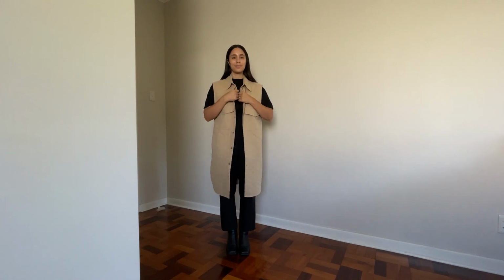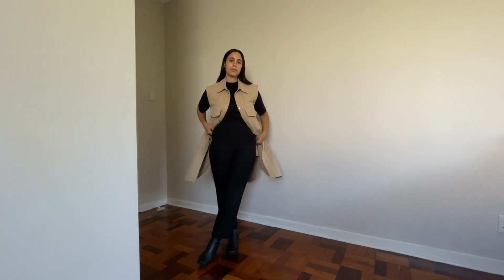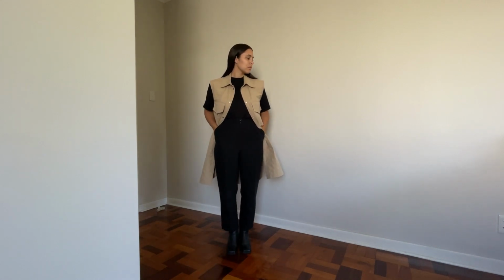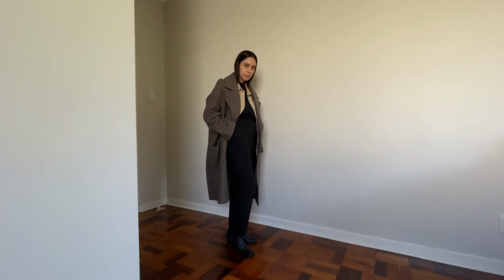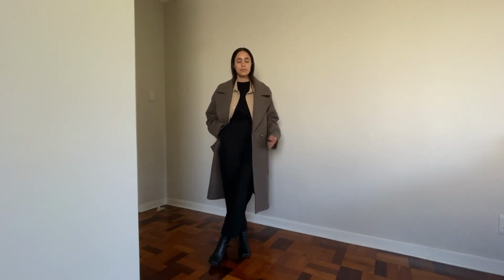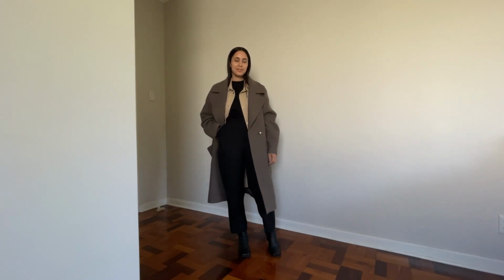And then in summer or autumn, any season actually, I can wear this and just put one of my plain white or black tees layered underneath, and then it's a nice summer look, and I can pair it with some shorts or whatever. It's very, very versatile.